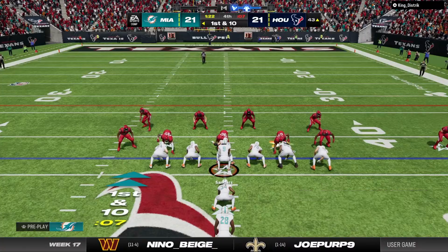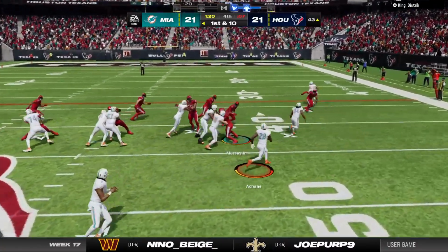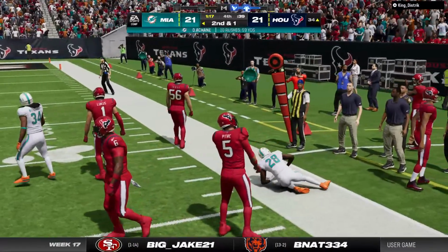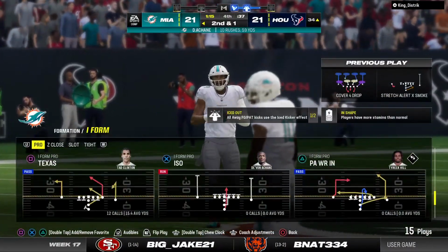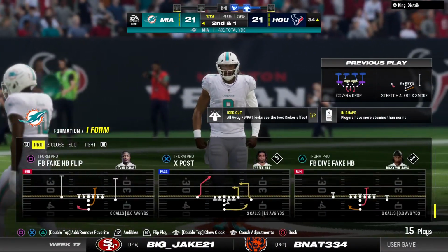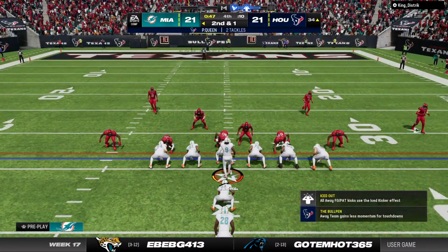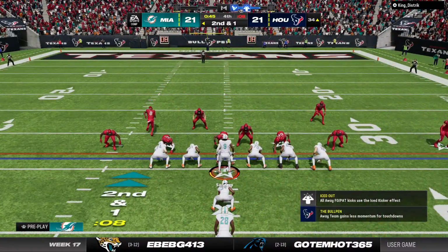Here's 1st and 10 now. On 1st down, back to Achane. And he'll bring this one inside the 35. That's a strong pickup right there on 1st down. And as this drive goes on, we're seeing an offensive line and running game imposing its will. Here's 2nd and a yard.